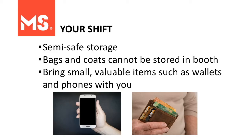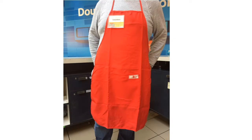We have access to a semi-safe storage room for coats and bags, but please make sure to keep valuable items such as phones and wallets with you, since we cannot take liability for any lost or damaged personal belongings. You will be provided with an MS Society apron for the time of your shift, so you are welcome to keep your valuables in the pocket of your apron.